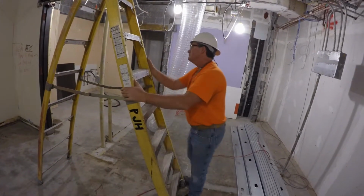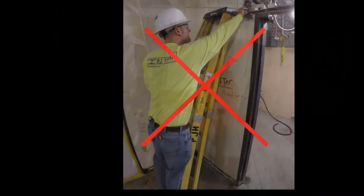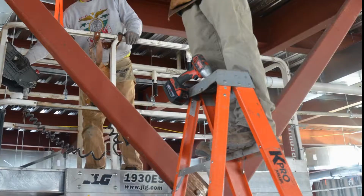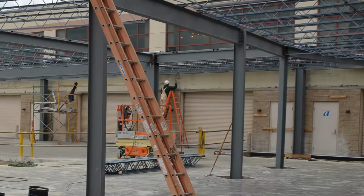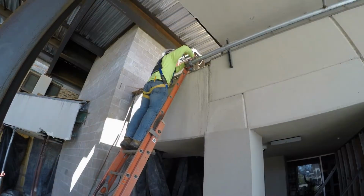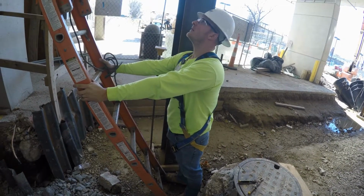At no time should a step ladder be leaned against a wall for access or work conducted from the top step. If using a straight ladder to access another working level, ensure the ladder extends 3 feet beyond the landing and is tied off to the structure. Verify the ladder is set up at a 4:1 height to horizontal ratio.